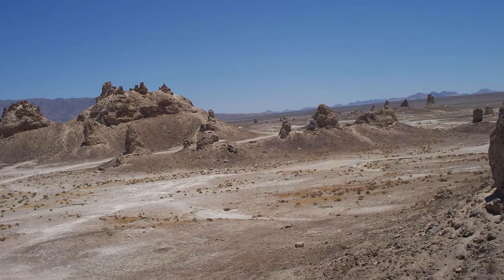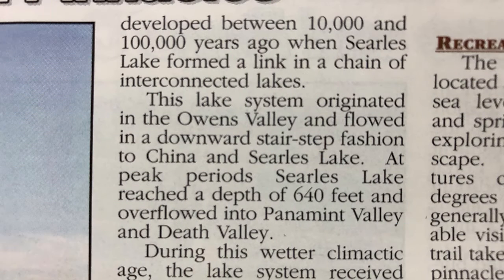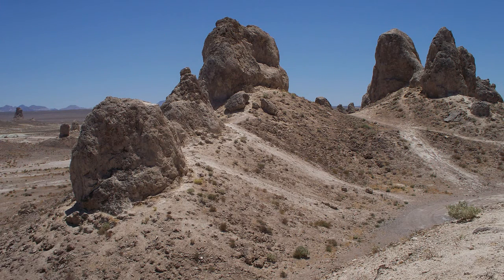We talked in the previous nugget about how old they were saying Searles Lake was, but in this one, I think they're saying a slightly different time frame. They're saying these amazing tufa calcium carbonate rock formations developed between 10,000 and 100,000 years ago when Searles Lake formed a link in a chain of interconnected lakes. So the other one I think was 10,000 to 75,000. This is going to 100,000. Give or take, let's just throw a few 5,000s here or there, 25,000s. Their time frames are just varied. I'm sure if we looked even harder, we could find even more varied time frames. That's what they do with everything.